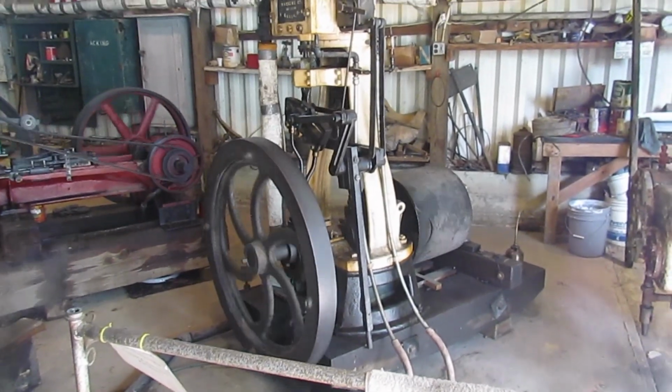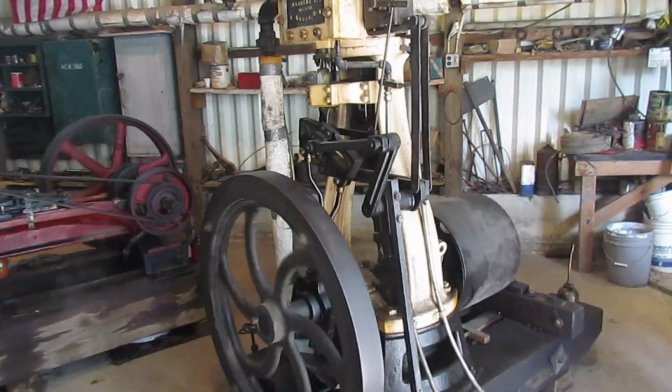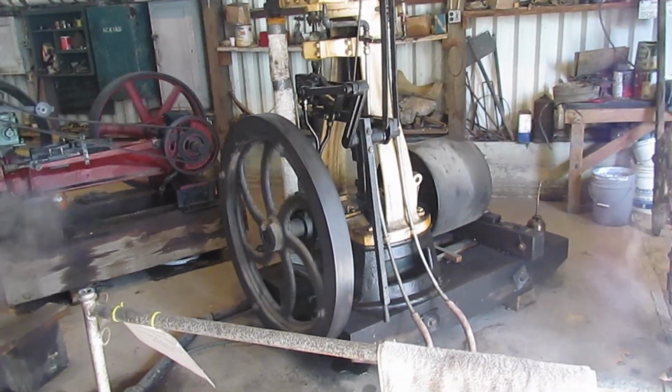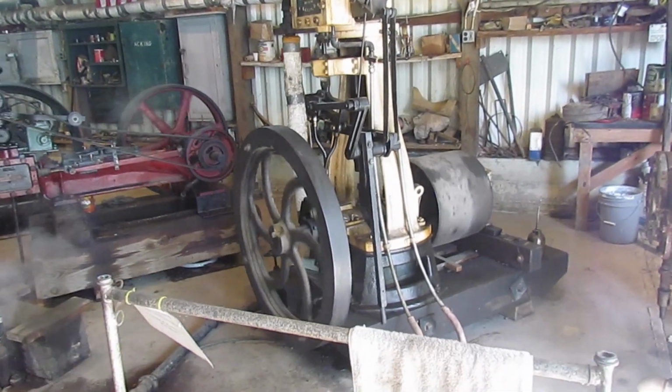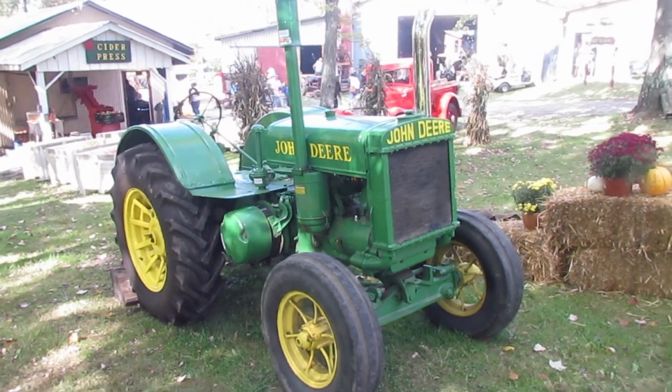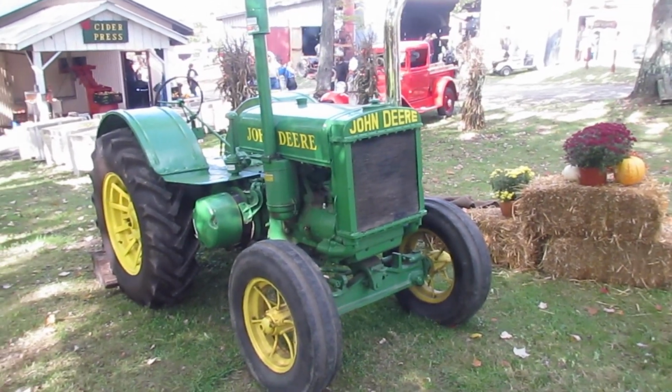Alright, I'm back in the building I was before. Take a look at this reciprocating steam engine. This is like a miniature version of the Titanic steam engines. And yes, the Titanic did use this type of engine, but a lot bigger. I also got my picture in front of this John Deere Model D a couple minutes ago in front of those straw bales over there.